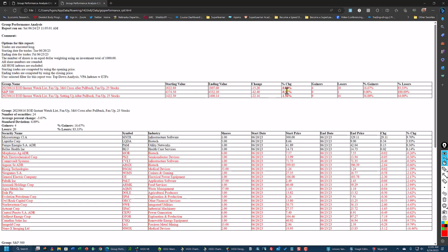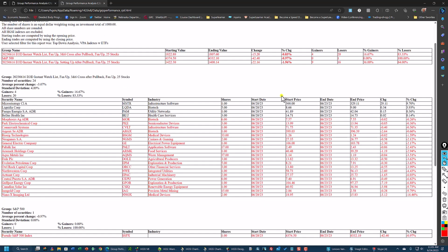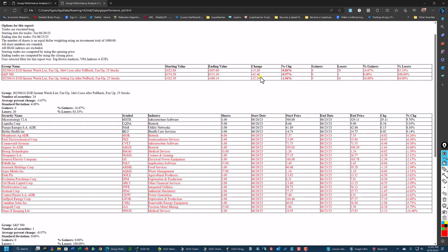Everything was down for the week, and these stocks were all down. Well, not all down. Out of the instant watch list, the fan up with the 3 and the 6 cross after the pullback, only 4 of them gained and 20 lost, and that still outperformed the S&P, slightly down minus 0.83 compared to minus 0.97. Now the other group, the instant watch list with a fan up but setting up after a pullback, that performed worse. So a lot of those stocks never got out of the gate.